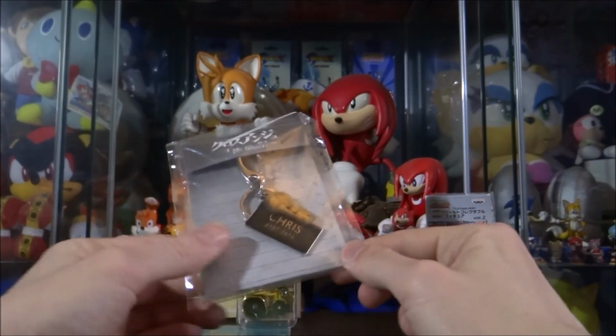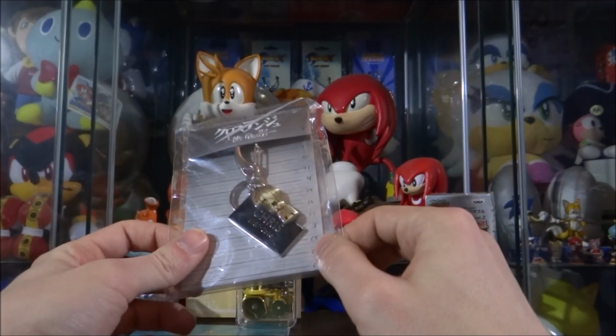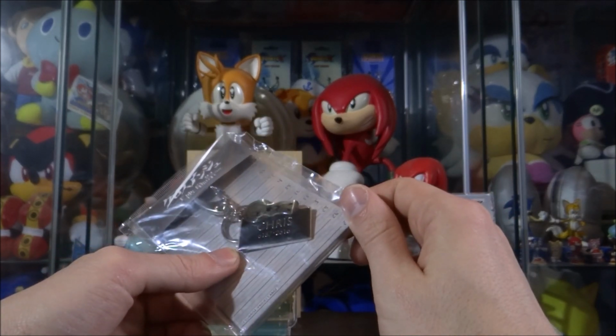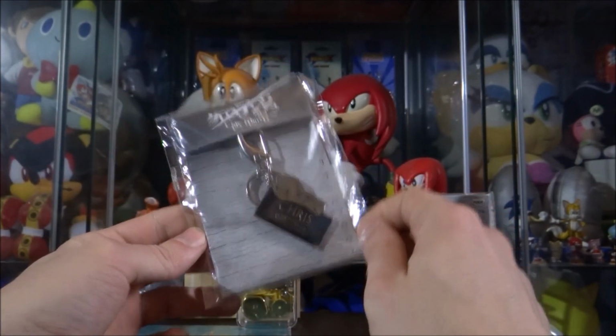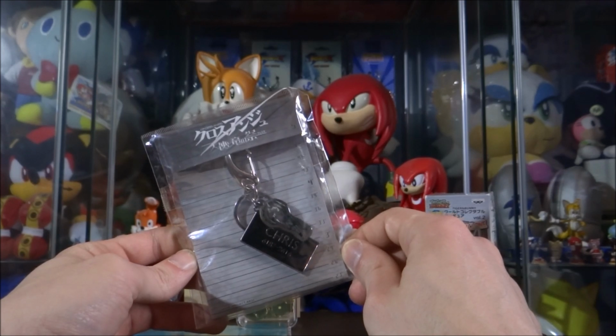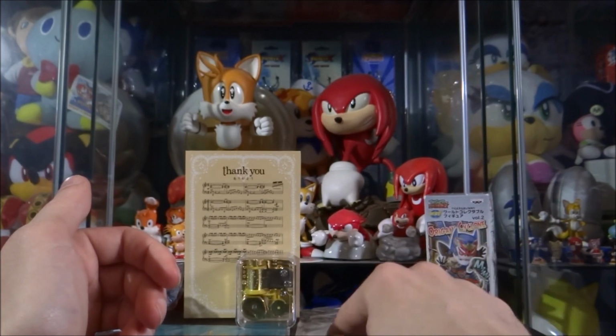Okay, so I don't know what this is. Everything in here is going to be anime related. This is Chris 6187 to 2616. Not sure what that is. If any of you know what series that's from, please do let me know.